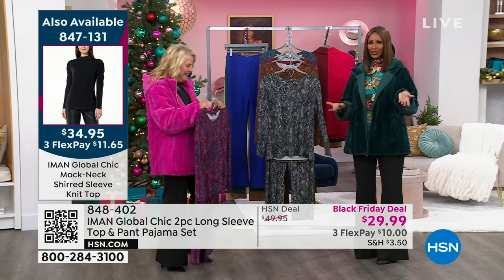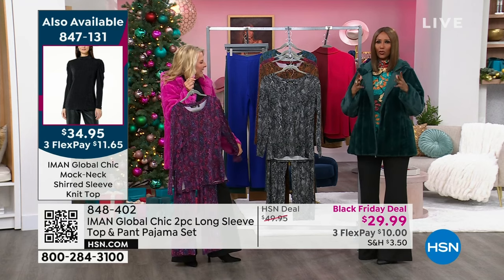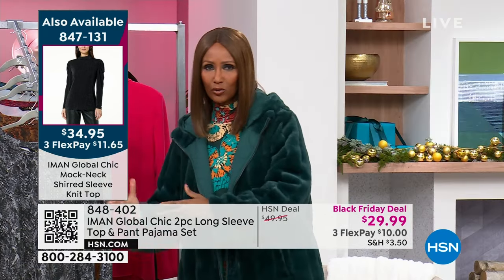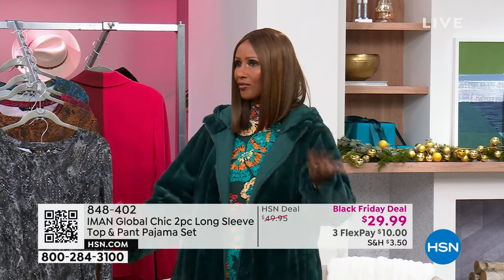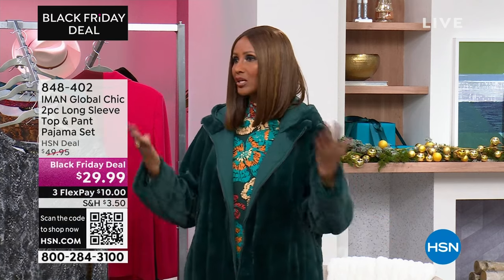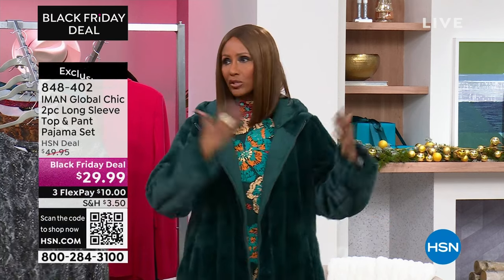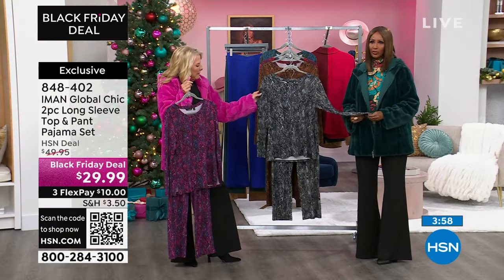But also, think about it. When I look at pajama sets like this, I don't think of them just in the bedroom. This is what you come out in, you hang out all morning with coffee, reading the papers, looking at the news, and then you go in and dress up for whatever you're doing outside. So that's the beauty of this.